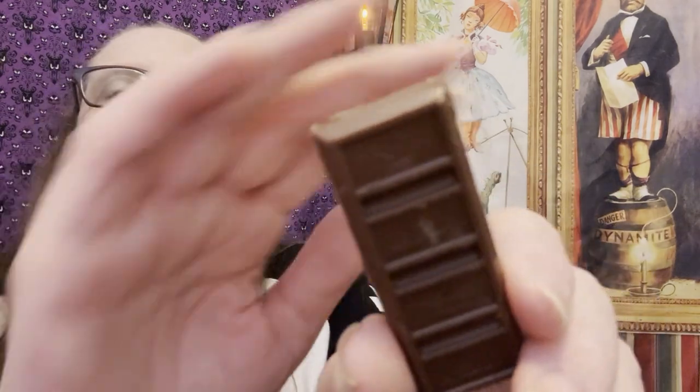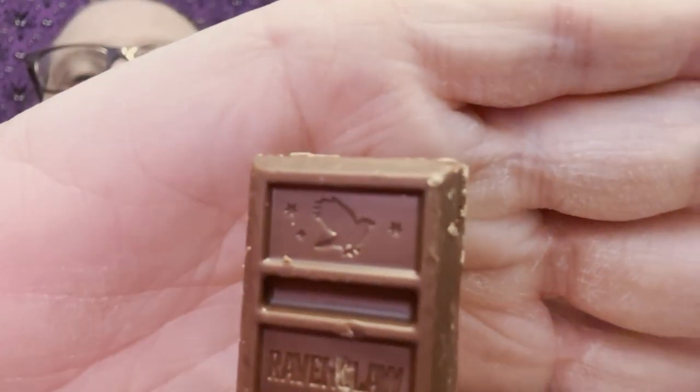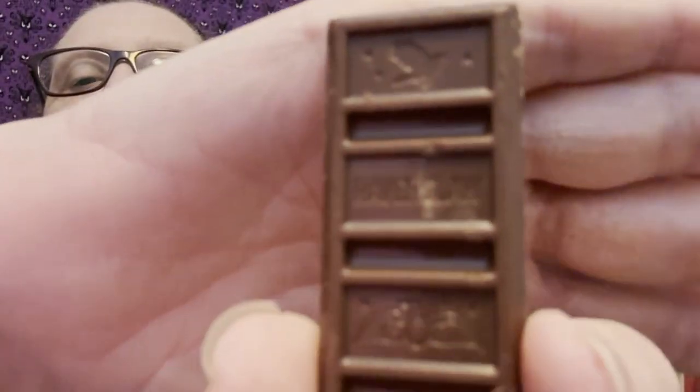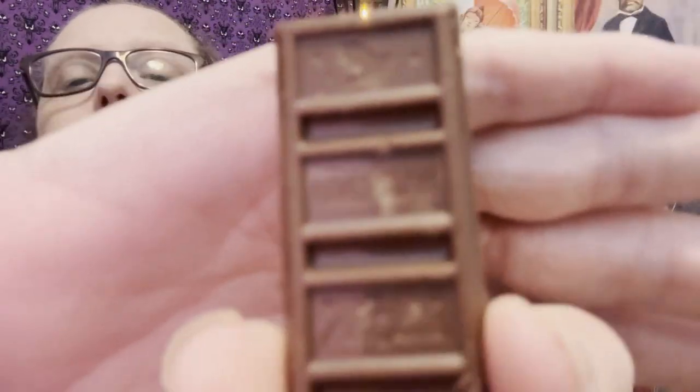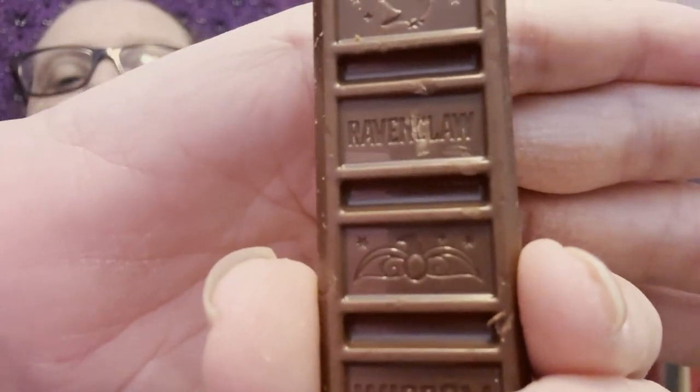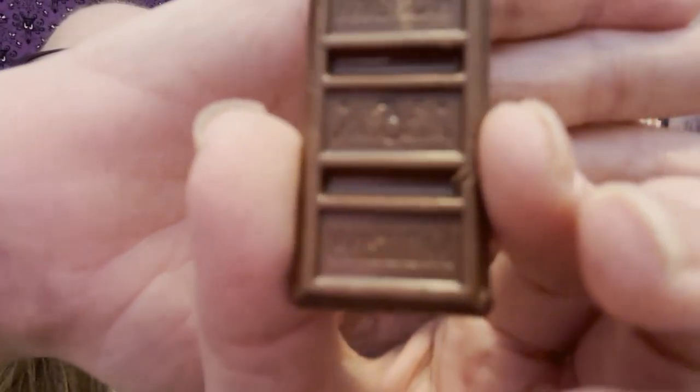So. I don't know if you can see, but that is the eagle. And then right here, it says Ravenclaw. That is Rowena's diadem. And then down here, it says Wisdom.